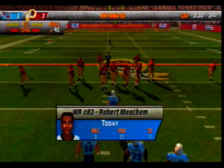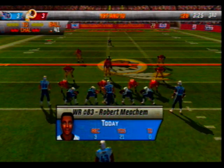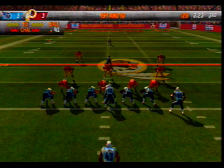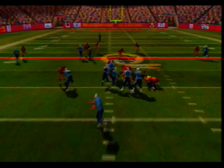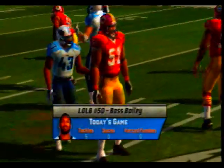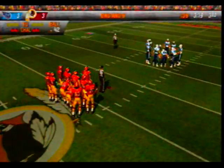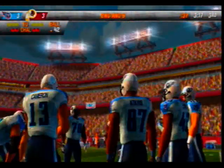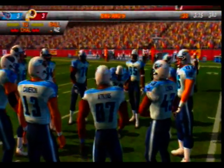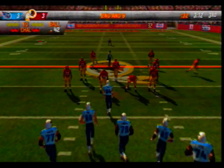First and 10. Ball on the 41-yard line. The Redskins with a four-man front. Boss Bailey looks fresh out there. He's been in on five tackles. Lynch takes it up the middle for a yard or two. It's second down and 9 to go.